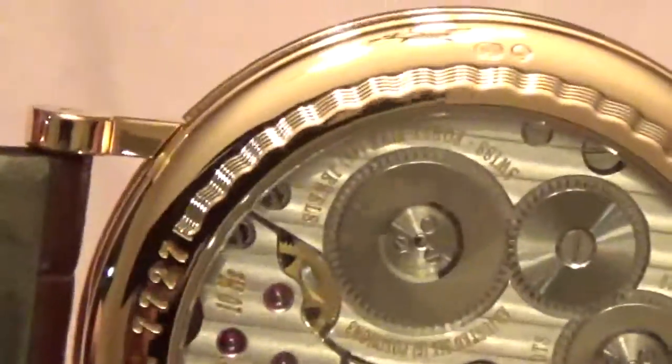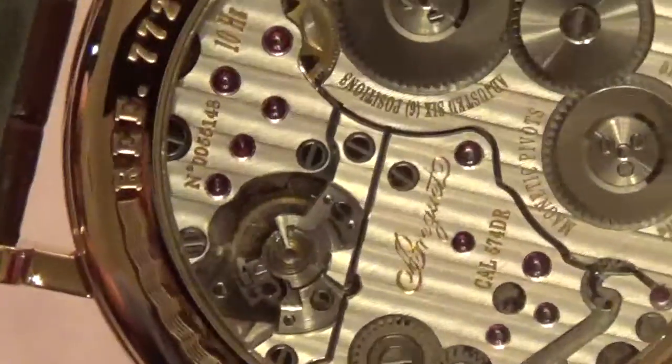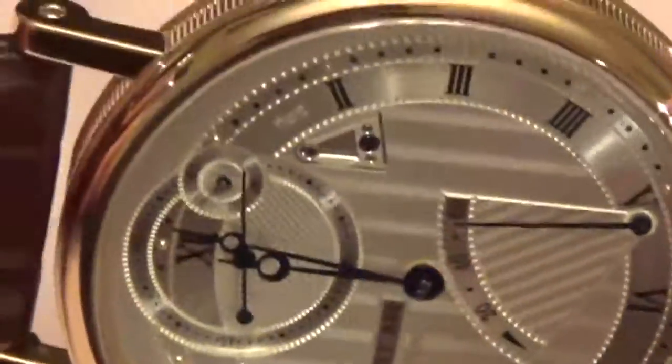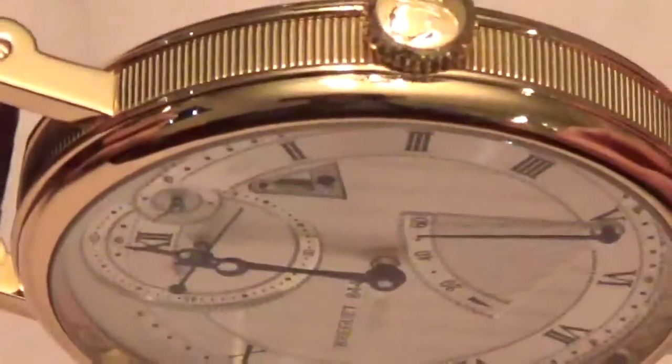So here's the rest of the movement. This is some of the notations by Breguet. You got their little note about their patent there. As I was mentioning earlier, the case is a classic case, and they want to keep the traditional things that are part of the classic line, the coin edge case and the welded lugs.